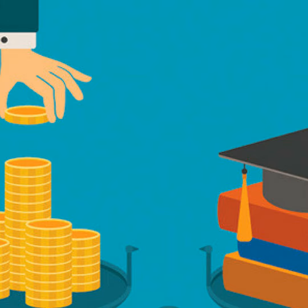So the key rule of thumb for how much you should borrow is just simply never borrow more than you expect to earn in your first year after graduation. This will help ensure that you never borrow too much and can't afford to repay it.